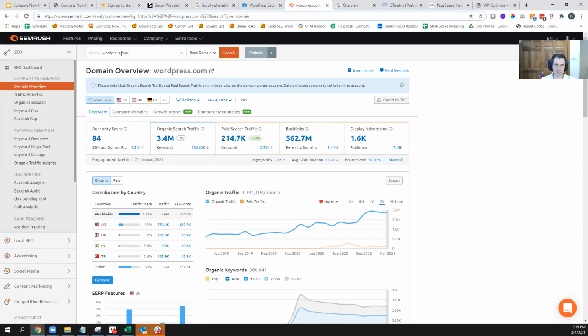So I just put in WordPress.com, and you can see here it shows you the authority score of the website, which is just an accumulation of how many keywords your website is ranking for and how many backlinks and referring domain names are coming to your site. That gives you 84, which is a really high score nationally. I mean, it is WordPress.com, so it's a huge site. Most businesses are a lot lower than that, but working to increase your domain's authority score will help with your rankings.